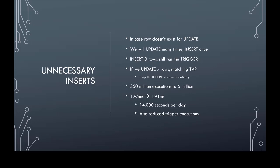And the logic here was actually really simple. If our TVP has 3 rows and our update statement updates 3 rows, we shouldn't have anything to insert. We just checked the row count of our TVP initially, and then we checked the row count from our update operator. If they're the same, then we completely skip our insert statement. That dropped us from running that insert statement 350 million times a day, down to 6 million.